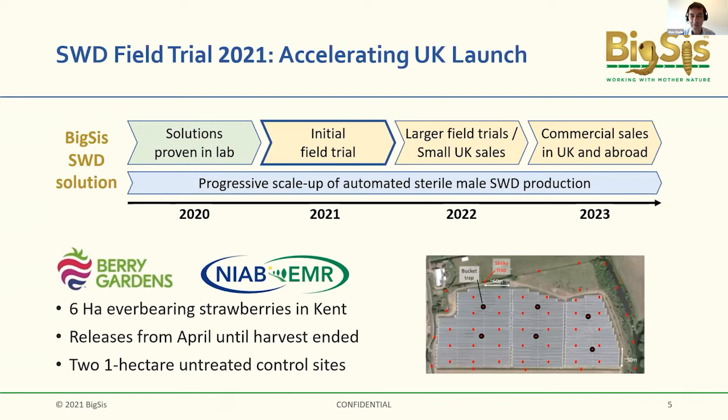is to use a laborious manual method to produce enough sterile male SWD to conduct a field trial on a 6-hectare site in Kent, which has ever-bearing strawberries. And you can see in this little map the red dots, which are where we located red sticky traps with a dry lure, which was our principal trapping method. And we put in a number of more traditional Droso traps, bucket traps, as a secondary metric.